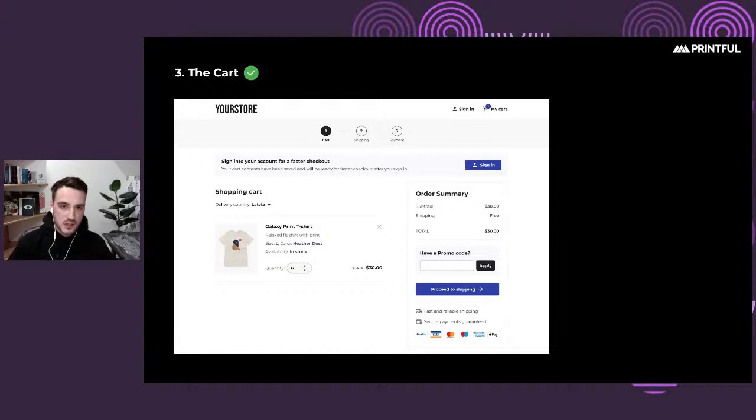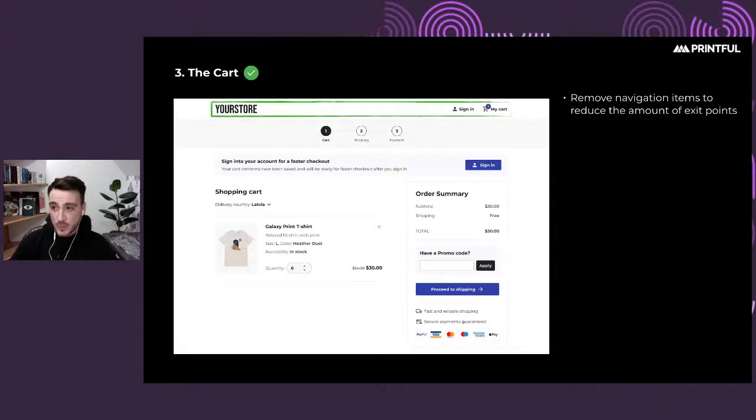So once the customers have added everything they want, they make the decision to proceed to the checkout. And here we can see the summary of all things that happened thus far. And what can we do here? Remove navigation items to reduce the amount of exit points. So before we had the cart displayed, but it doesn't take you anywhere. So users still can add more things there, but once they have done that and they proceeded here, we want them really to focus on these next steps to actually purchase these items. So removing these exit points is crucial at this point.